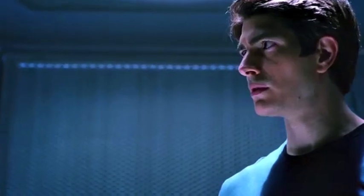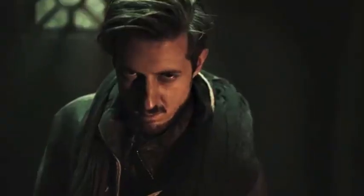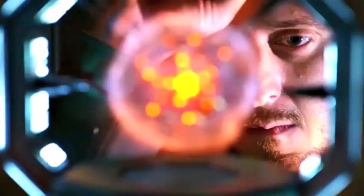Rip Hunter is portrayed by Arthur Darvill, the Doctor Who actor who played Rory Williams. In fact, Rip's look even seems to be inspired by the 10th Doctor, rather than his comic book counterpart, draped in a light brown coat that was previously owned by Jonah Hex. Armed with an antique-looking energy gun and a time courier, Rip Hunter looks like a mashup of Doctor Who and a Wild West outlaw. But how does his costume compare to the comics?